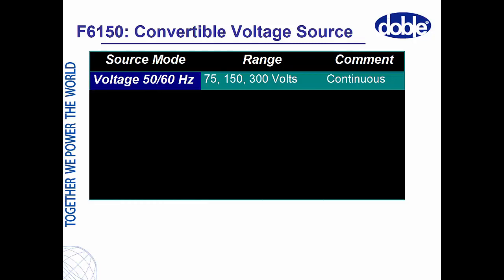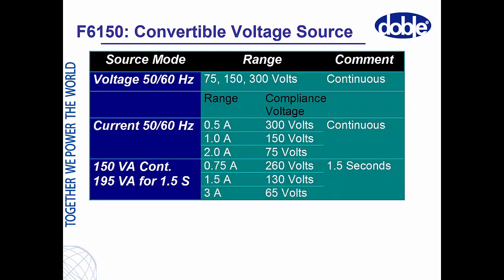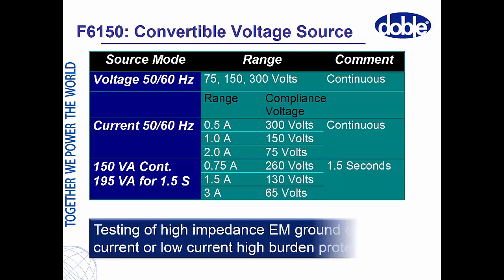As I said earlier, the F6150 voltage source is convertible and can be configured by the user as either a voltage or current source. In voltage mode, the source ranges are 75, 150, and 300 volts AC. The voltage source when used in a current mode provides low-range current output at high compliance voltages. The current ranges are 0.5, 1, and 2 amps for 150 VA sources at compliance voltages of 300, 150, and 75 VAC. The low current range at high power is very useful in testing high impedance protection like time overcurrent ground protection or high impedance bus bar protection.